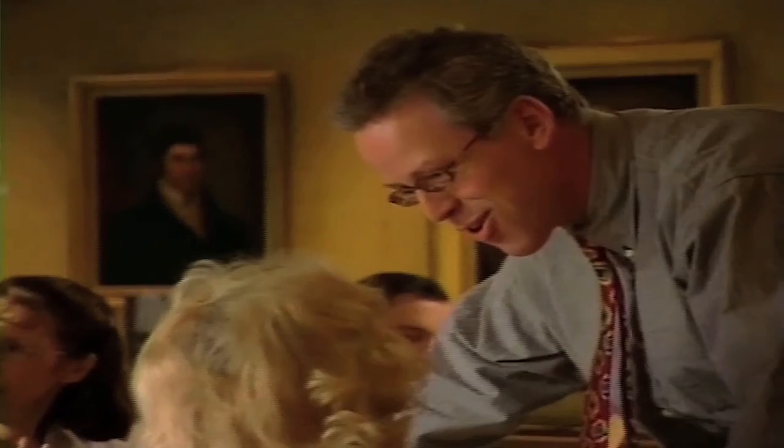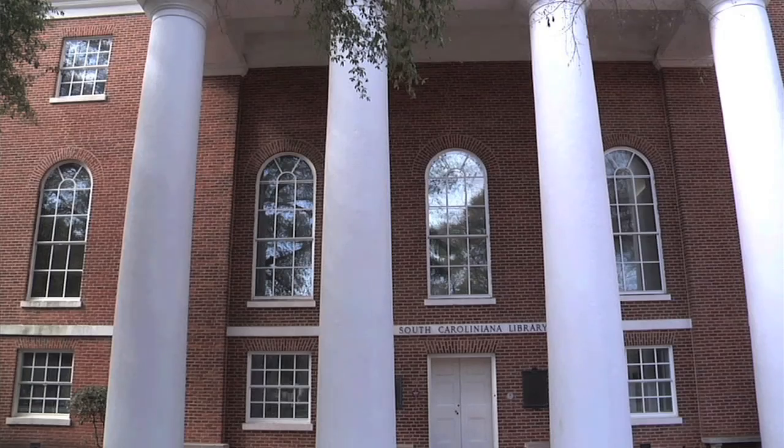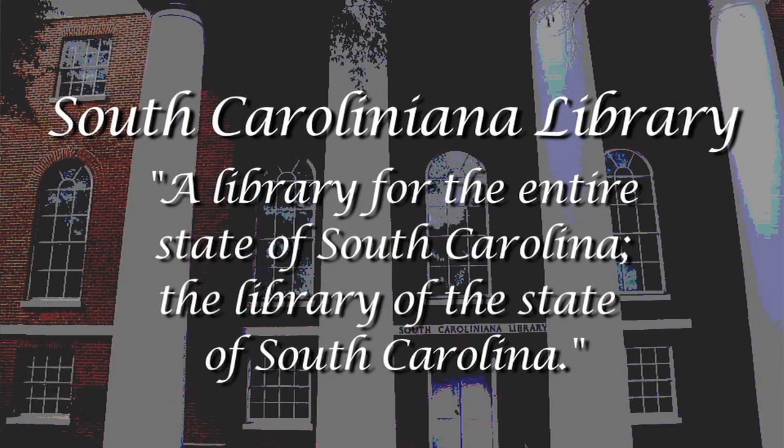I think original documents, to academic researchers and to others who are interested in history, even to students who have an opportunity to touch a bit of history, is an immediate way of connecting with the past. We like to think of the South Caroliniana Library truly as a library for the entire state of South Carolina, the library of the state of South Carolina.